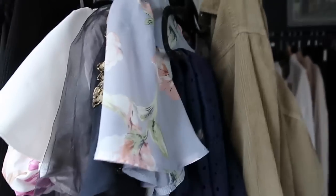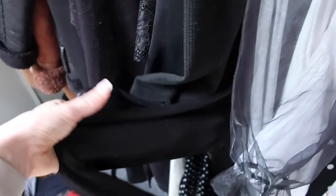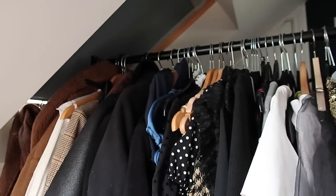I've got some of my favourite party dresses here as well that need a longer hanging space, because all of it is dragging on the floor in my other wardrobe. So there's a lot to sort out. I've been so excited for this particular moment for a long time.